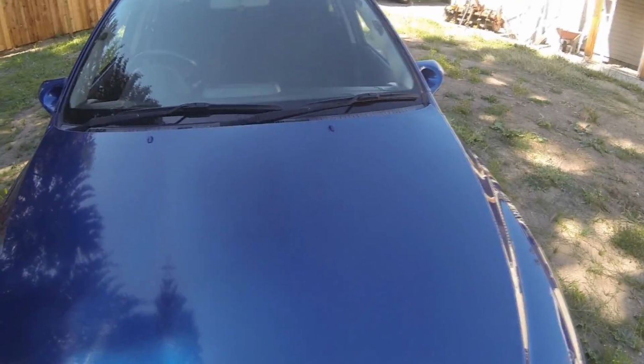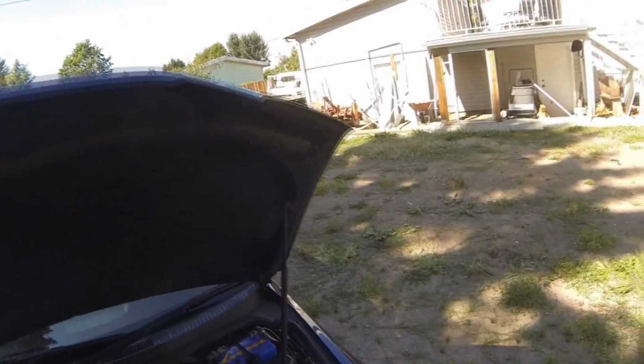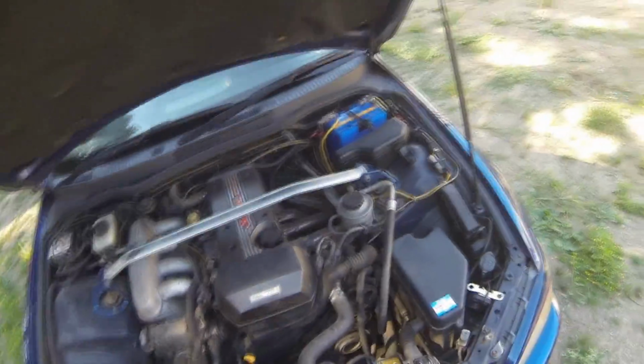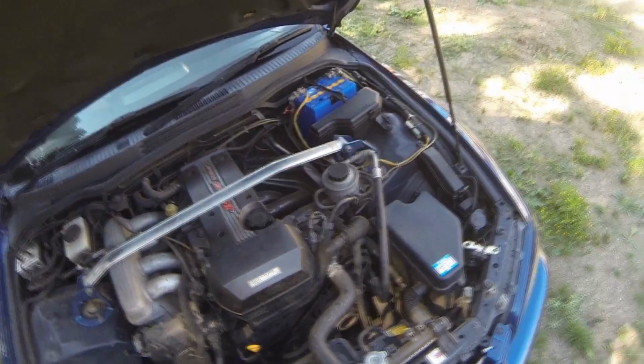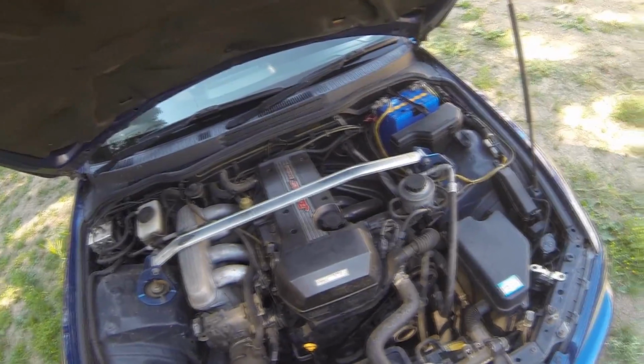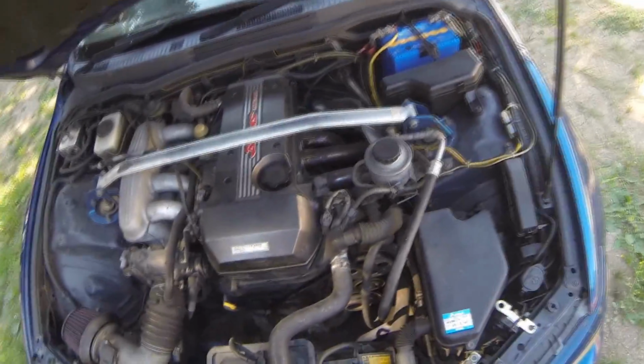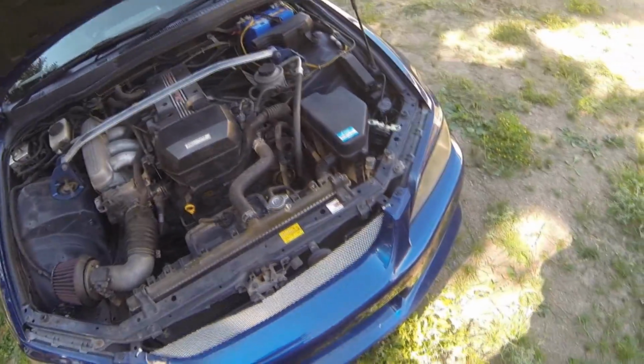Under the hood, just have the usual matching blue Panasonic battery, Cruisco anti-sway bar, Apex intake. A little dirty, but I mean, what could you ask for? As you can see, it has upgraded headers as well. Mileage isn't really known because the gauge cluster was swapped out for a TRD gauge cluster. Let's have a look inside.